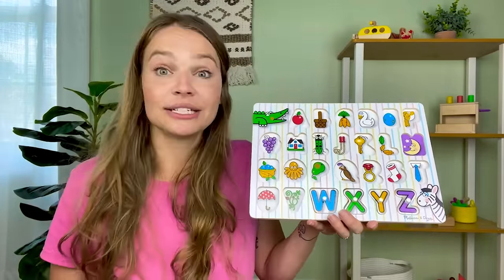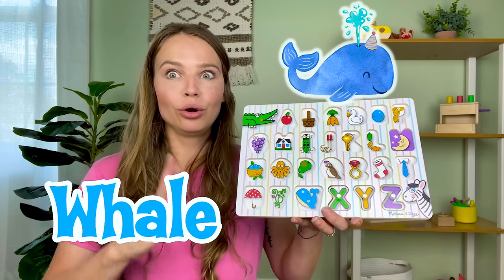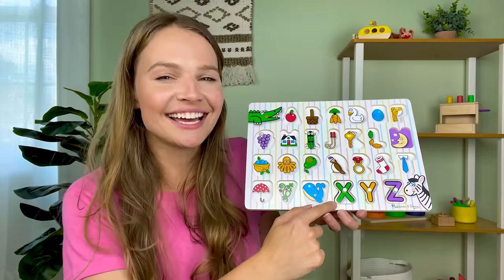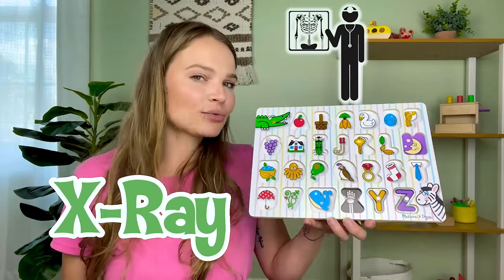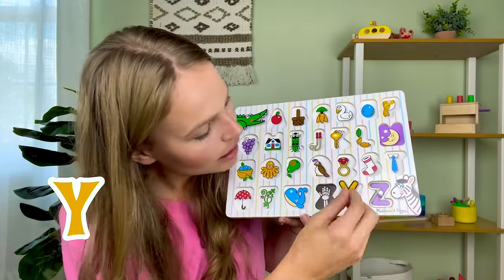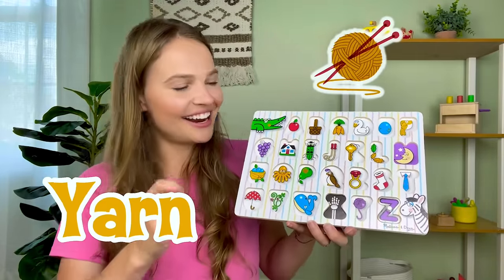Let's see what's under the letter W. A whale. They're really big. And they spout water. Spout, spout, spout. Let's see what's under the letter X. Ooh, an X-ray. You can get an X-ray when you go to the doctor's. Let's see what's under the letter Y. Yarn. You can knit with yarn.